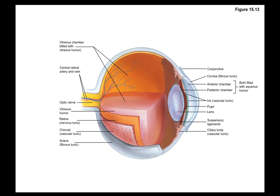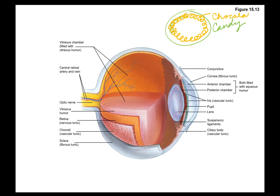Now looking at the eye itself, the eye itself has layers to it. So I always describe it as an M&M, a peanut M&M. On the outside, you've got candy. In the middle, you've got chocolate. Now, it's a peanut M&M, so I'm going to say, instead of the peanut, I've got the skin of the peanut on the inside. Okay? The reason that I'm not putting the peanut in there is because our eye is hollow. And if you don't have a peanut in a peanut M&M, then it would be hollow too.